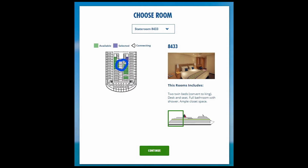So when you search on Carnival, they don't always show you all the cabins that are available. Some of the more popular ones don't show up. It's almost like if you eat In-N-Out in California, you need to know the secret menu. So once again, this is what will happen when it comes up. It shows you in green all the available cabins. And there's your selected one they've got there, which is 8433, but I want 8420.